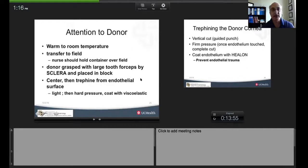I generally use a large tooth forceps, such as a 0.3 or 0.5, to grasp the donor by the sclera, and then place it directly in the trephine block. You center and then trephine from the endothelial surface. And when you're doing that, we want to use light pressure, then hard pressure. So light pressure tends to take some fluid out of the stroma and centers the trephine and keeps it from slipping as you're doing the donor trephination. So first light, then hard pressure, and coat it with viscoelastic.